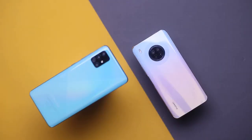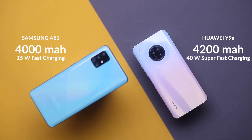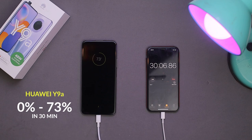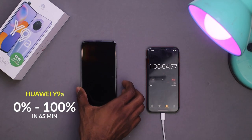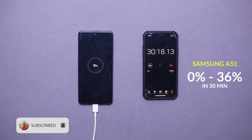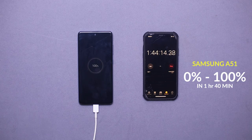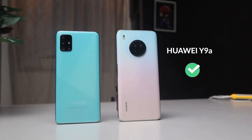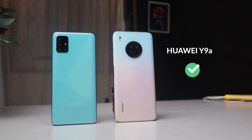Powering the Y9a is a 4200 mAh battery. This has a 40W super fast charging support, and the A51 on the other hand has a 4000 mAh battery and only supports 15 watts of fast charging. For charging, the Y9a charges up to 70% in about 30 minutes and fully charges in about an hour, whilst the A51 charges to 36% in 30 minutes and fully charges in about an hour and 40 minutes. So when it comes to charging and the batteries, the Y9a seems to have the upper hand here.